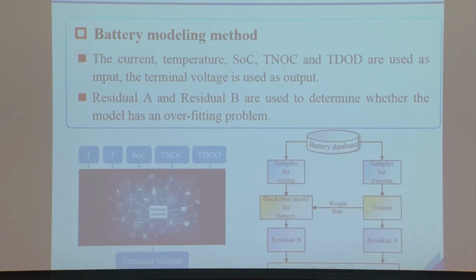And in our work, the deep learning algorithm is used to establish the battery model. The current, the temperature, the state of charge, and the total number of cycles and the total depth of discharge are used as the input, and the terminal voltage is used as the output of the model. The battery modeling process is shown in this figure. The residue A and the residue B are used to determine whether the model has an overfitting problem.